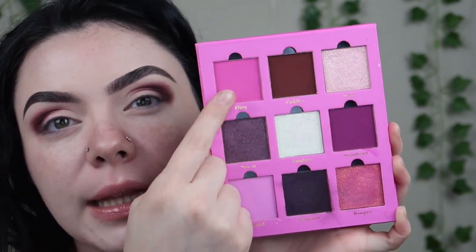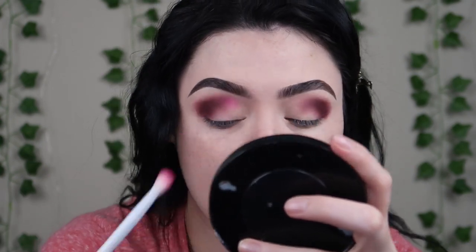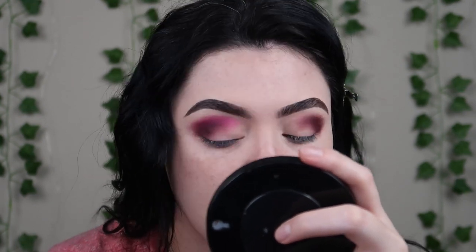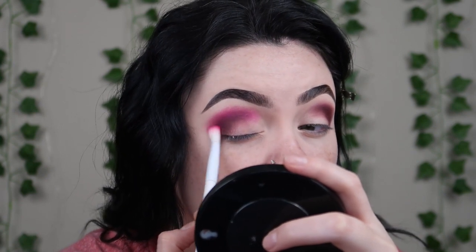But next, I'm gonna take this shade right here, which is called Flirty, and I'm gonna be taking this on a little fluffy Wet n Wild brush. Look at that. So good. And I'm immediately going to start blending this out. I don't know about you guys, but I love pink and brown together. I think they're so complementary of each other. Look at that pigment though.